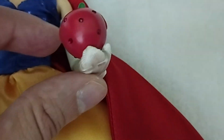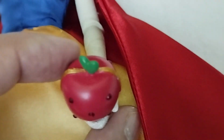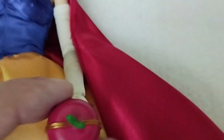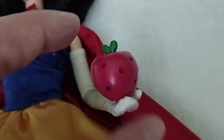And then we find her clutch, and I thought that the clutch would be attached with elastics, and it was, but there's also this piece of plastic for her to grab it and hold it in place, which is just so amazing. And then it also has rhinestones all around, and a little zipper or opening right there. It's not functional, but it's really nicely painted, and I just love that so much.